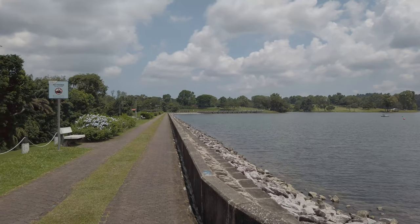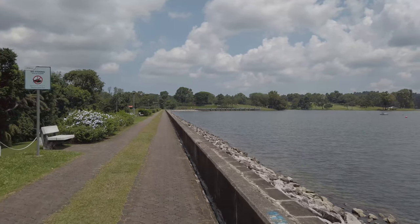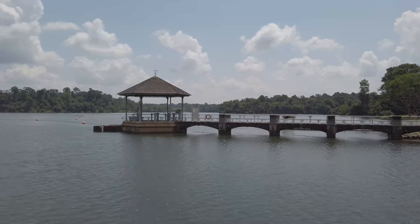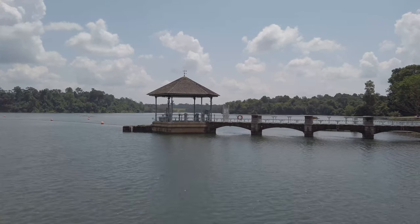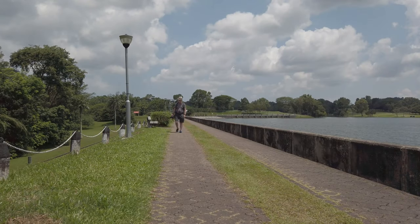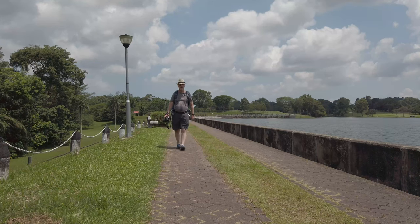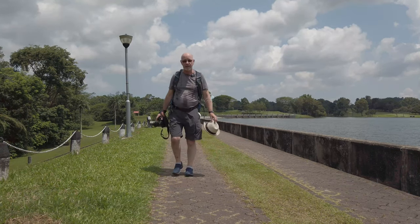Well, let's go scouting. See if we can find another suitable vantage point. Well, I haven't seen anything much that I'd like to shoot out in that direction. So I'm gonna head round the other side of the reservoir, see if I can spot anything up that way. But first, I'm gonna see if I can find some shade.